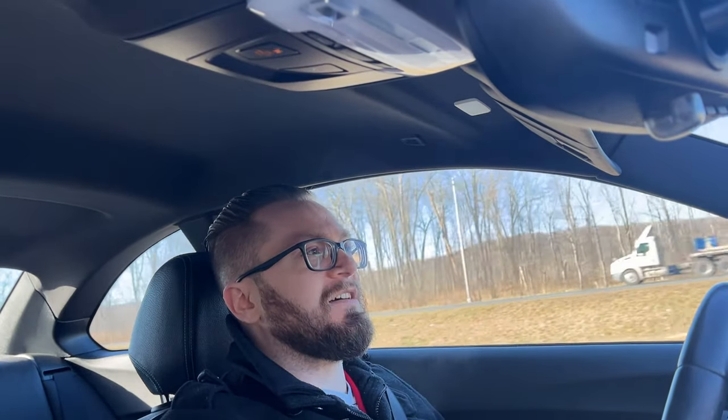On my drive home from work, I had a little warning pop up saying that I have low coolant in the car. So I'm like, okay, it's probably not that big of a deal. Maybe when they did the flush, they just didn't top it off 100% to where it needs to be. No problem. I'll top it off next time I drive the car. What's the big deal?